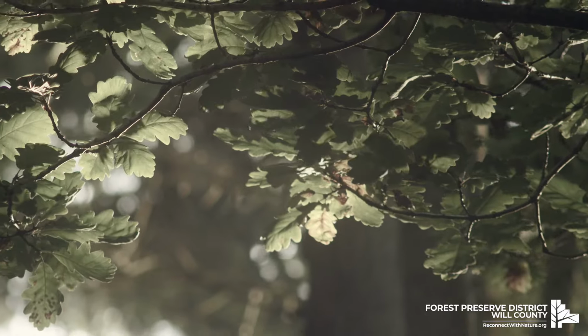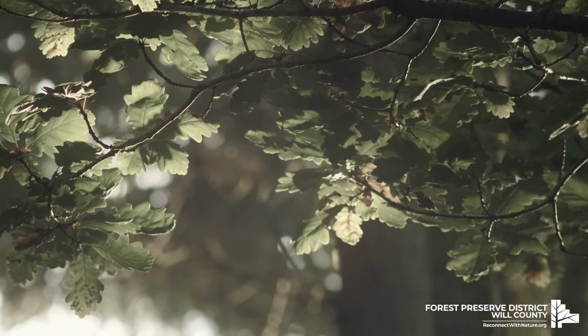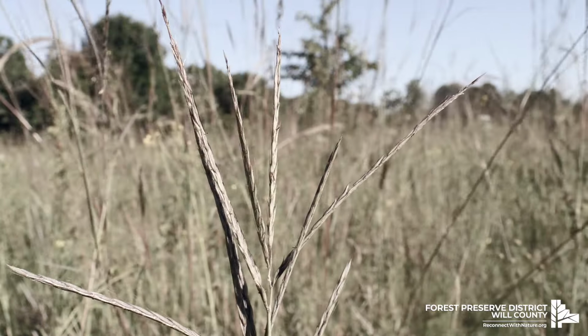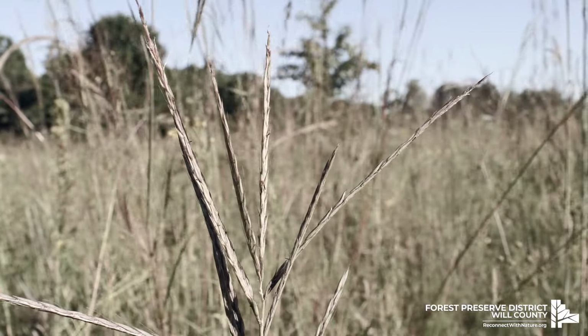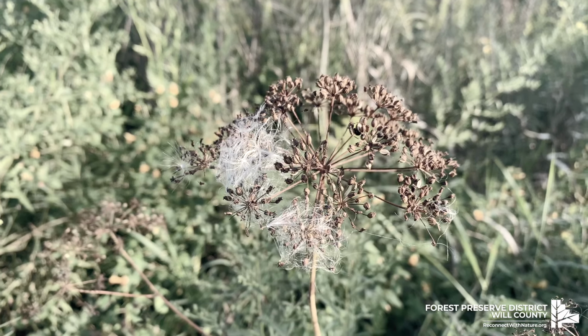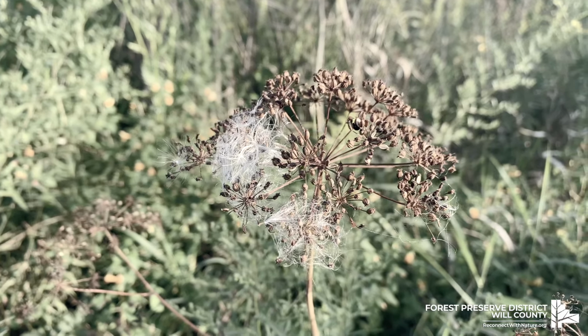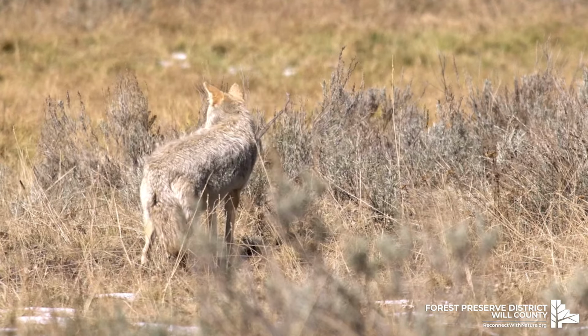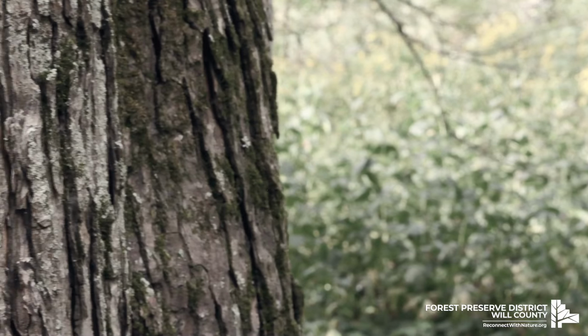The next time you take a stroll through an old-growth forest and savanna, take a moment to slow down, observe, and appreciate these vital habitats. They are home to countless species that enrich our lives. Protecting them means preserving biodiversity and ensuring a balanced ecosystem.